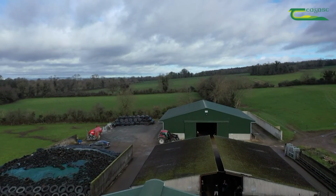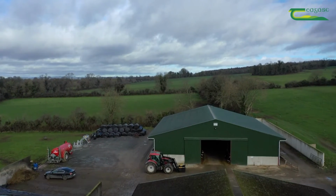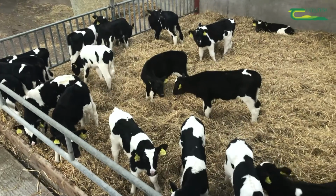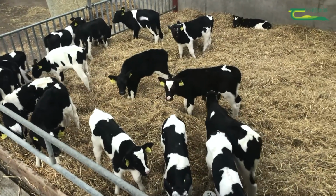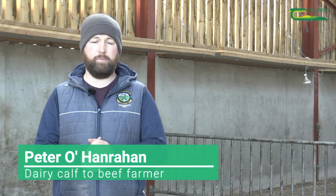The farm here consists of 91 hectares of grassland. We run a calf to beef system along with my father. We buy in the calves from anywhere from 2 to 3 weeks of age. They're brought through to slaughter anywhere between 22 and 28 months of age.